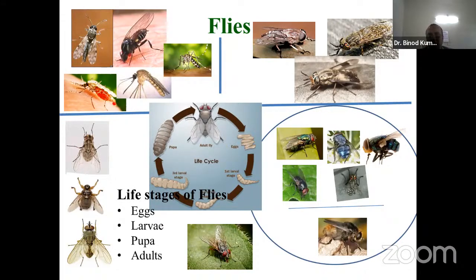Eggs and the pupa is a non-feeding stage. So here in some of the flies, which you can see are very colorful, their larvae are important. Their larvae cause disease in animals. The adult fly simply feeds anywhere, on any decaying organic matter, any dirty things. But their larvae, when they come to the animals, they give the larvae, and the larvae go inside the body. They infest the skin or the internal organs of the animals.